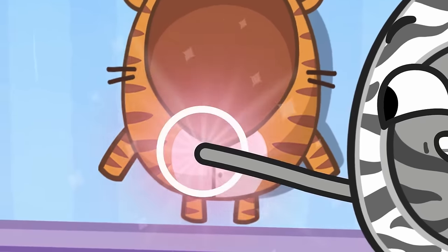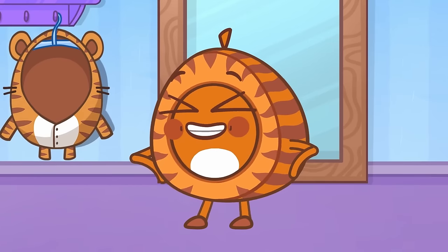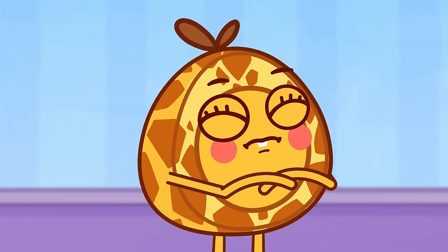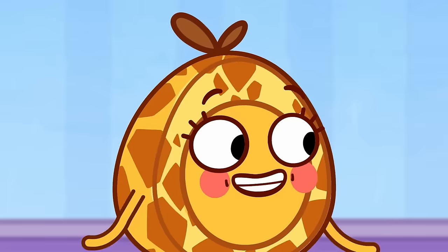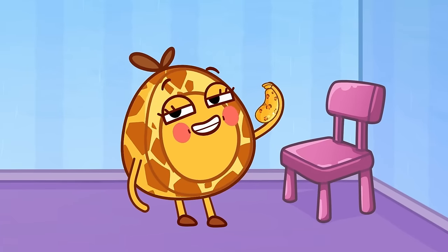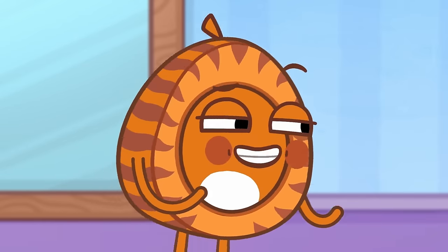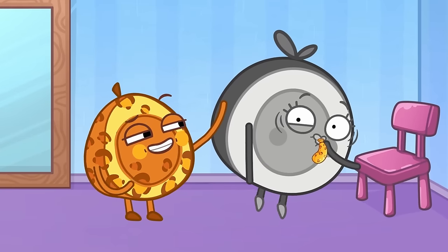Now Pit wants to be a tiger. Tigers are orange and black. Yes! What will Penny choose? I'll be a predator, too! She wants to be a leopard! Oh no! Penny needs help! Penny lost all her color!